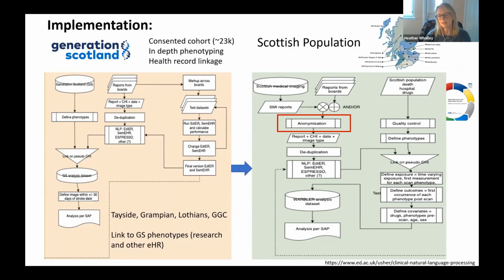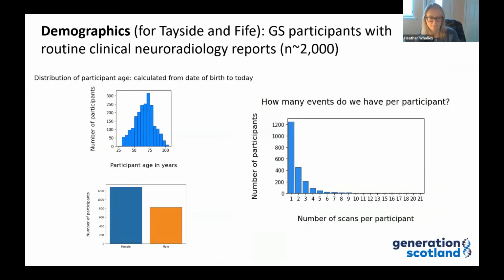And on the right-hand side is implementation at the Scotland-wide level. It's a complex flowchart, which I won't go into, but I've just highlighted anonymisation because this was one of the main sticking points for getting data out of EDRIS. But we were actually able to help, and one of our members of the group and some of his team were able to help EDRIS develop anonymisation software, which we can then use to release the data in a safe way. And that's something that will be used in other studies in the future, I'm sure.